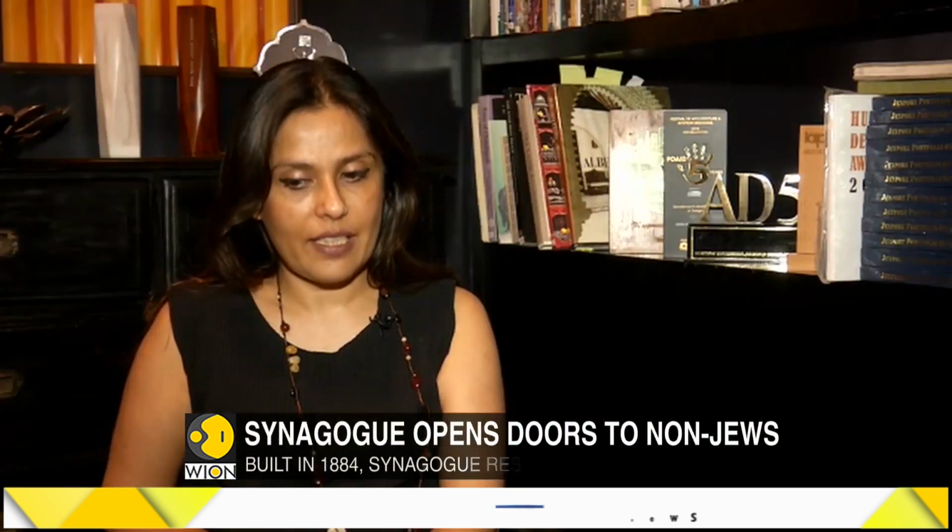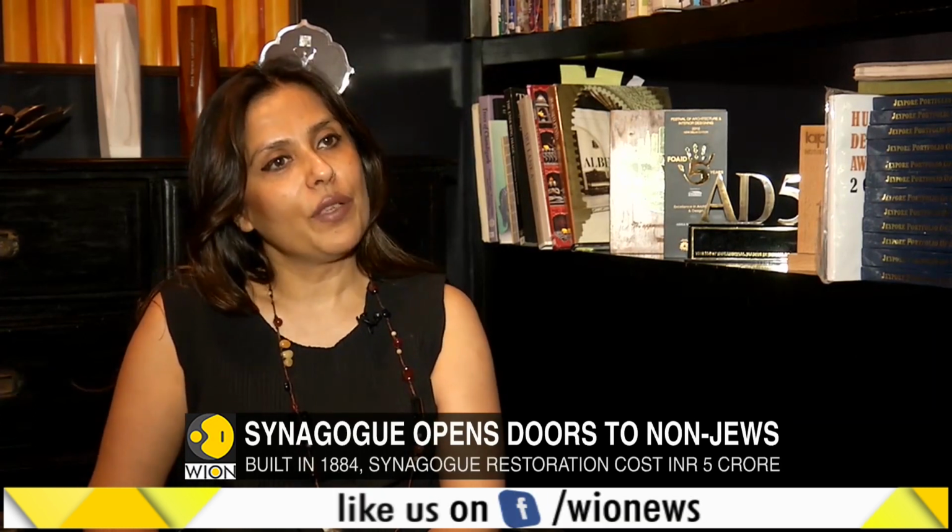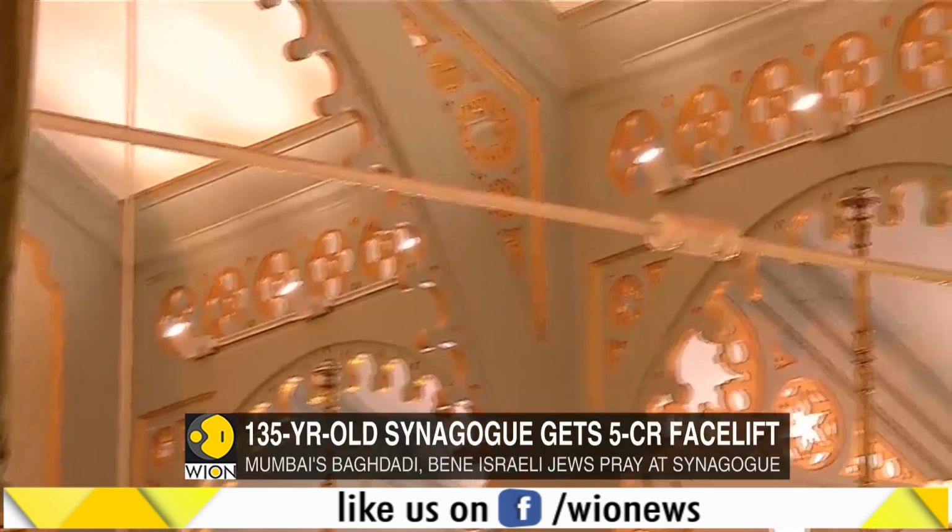Well, the Knesset Eliyahu synagogue is amongst the most historic synagogues in India, and it was built by the Sassoon family in Kala Ghoda. We had worked on the conservation report for this synagogue, but it took a long time getting funders for this, being a religious building with a dwindling population. There weren't enough funds coming through.